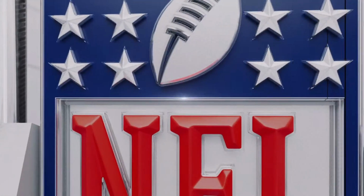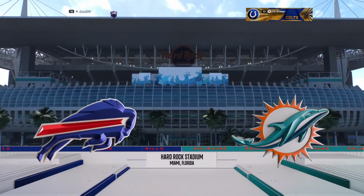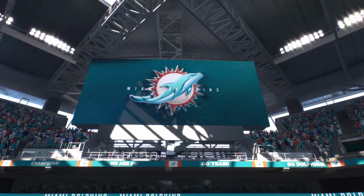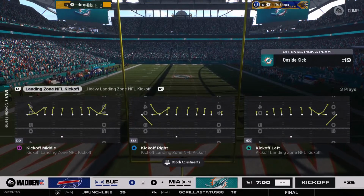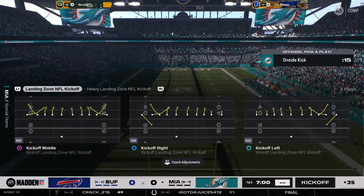We are about 15 or so miles northwest of world-famous Miami Beach as we are set for football at Hard Rock Stadium in Miami Gardens. Today we hit double digits, week 10, and we've got a good one in store as it'll be the Buffalo Bills taking on the Miami Dolphins.